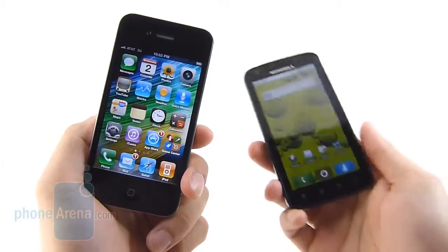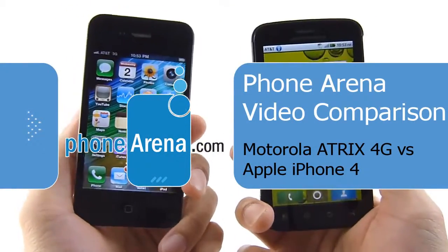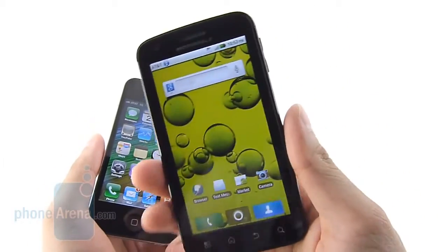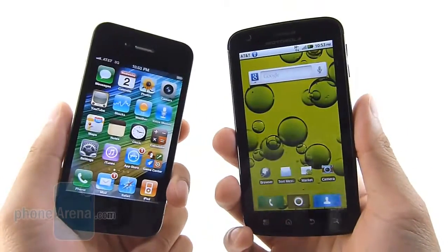Hey guys, you're watching Phone Arena's in-depth video comparison between the Apple iPhone 4 and the Motorola ATRIX 4G, both two high-end devices on AT&T's lineup here. We recently got situated with the ATRIX 4G. We love its impressive set of hardware under the hood, and some of its innovative qualities.